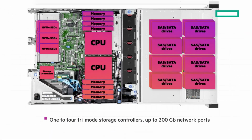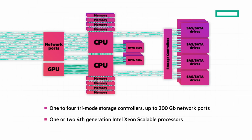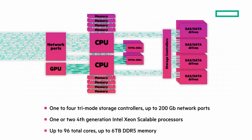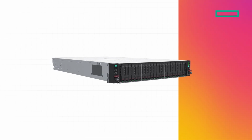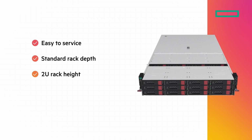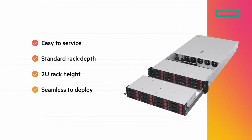It supports multiple storage and network controllers, 1 or 2 fourth generation Intel Xeon scalable processors, and even a GPU or FPGA for storage-adjacent analytics acceleration. Regardless of the configuration you choose, the easy-to-service, standard rack depth 2U chassis of the HPE Alletra 4120 makes it seamless to deploy in any data center.